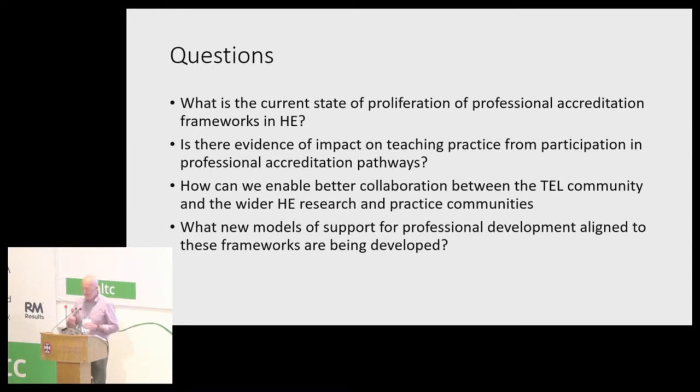That led Tom and I on to a conversation about the use of frameworks such as the UKPSF and the HEA accreditation and the role of CMALT and what impact they were actually having on practice. We recognised that these frameworks had been beneficial in terms of setting standards, that professionalisation, again, something that Melissa mentioned in the opening of the conference yesterday, and also used in progression pathways now.